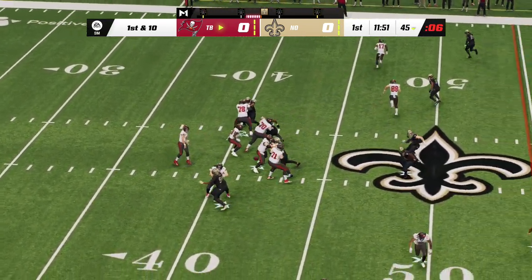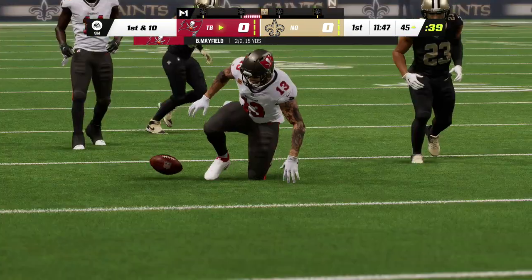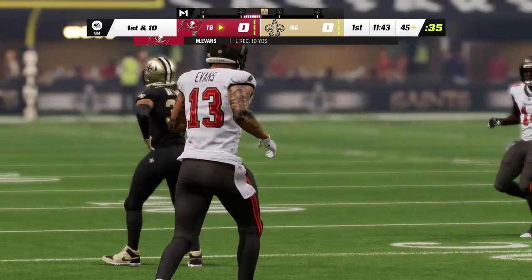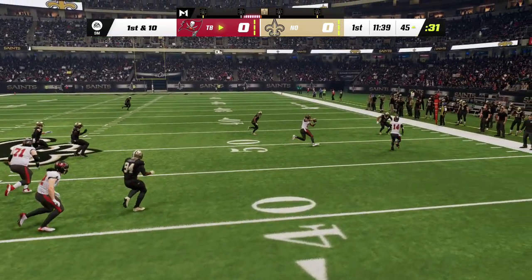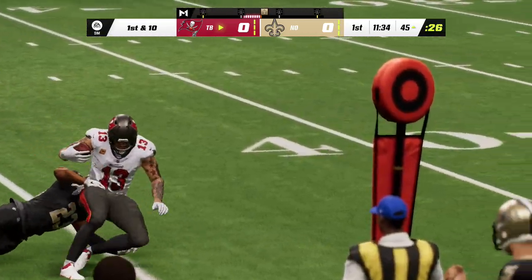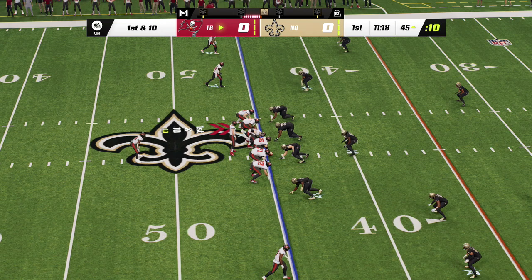On 1st and 10, Mayfield. It's caught by Mike Evans. And he'll be taken down, but not before they work this to the 45. Well, I think when they look at their offense, they think to themselves, weapons, weapons everywhere, and they want to move the ball around. They want to spread it to different people, but you absolutely know they want to get this man involved as well, and that's what they just did on that play.